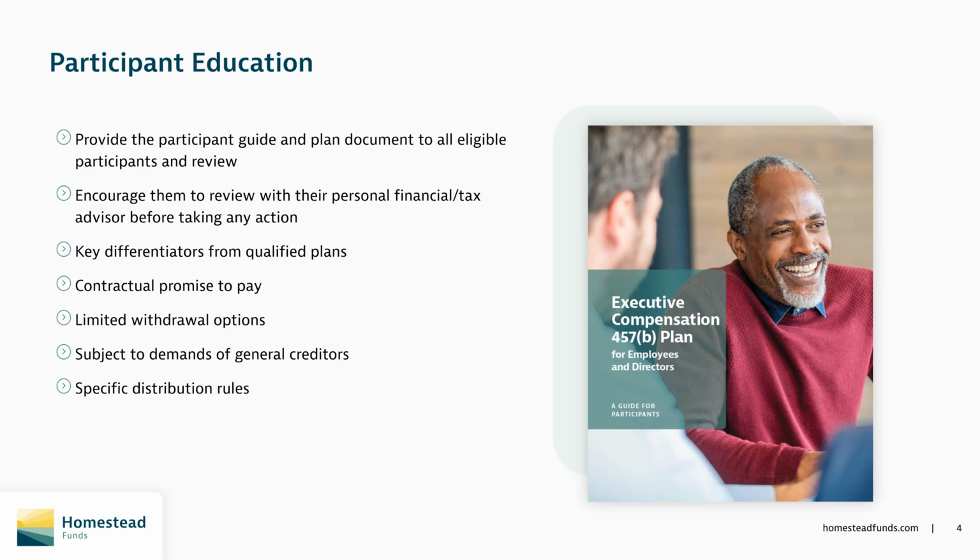While non-qualified 457B plans are similar in some ways to qualified 401k plans, there are a few differences that are important to understand. The plan is essentially a contractual promise by the co-op to pay compensation that has been intentionally deferred by the participant to a later date, such as retirement or separation. It is not a retirement account held in a trust. As such, plan assets are held in the co-op's name and not in the participant's name.